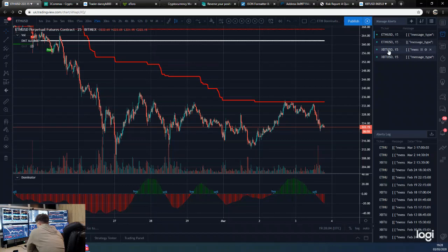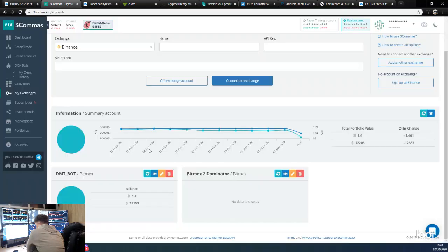Right, so look, I'm going to show you here. I've actually set up a new Bitmex exchange, so I can trade the Dominator signals for Ethereum on this one, and then also I can trade the Dominator signals for Bitcoin on the same contract that I'll be trading on this account, but obviously the trades will enter and exit possibly at different times.